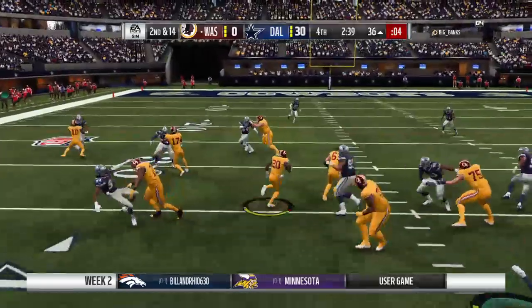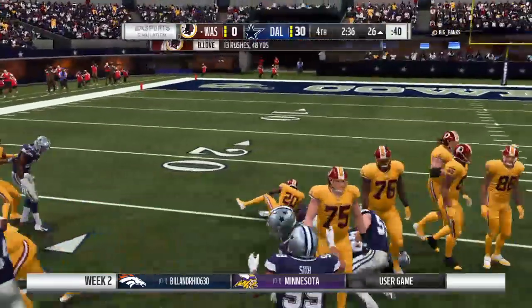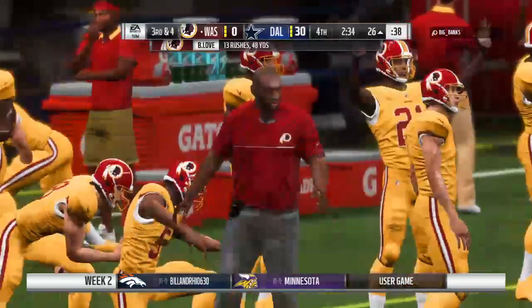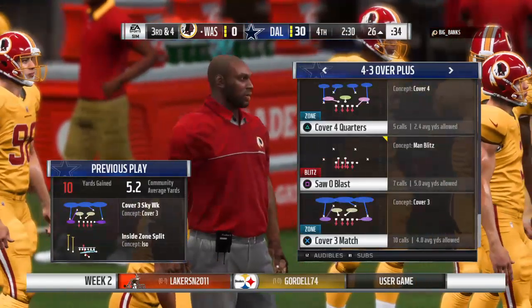They'll run it now out of the gun. Broken tackle. And he'll be a little shy of the 25 here at the 26-yard line. Give him 10 yards on the pickup, and that'll make it 3rd down.